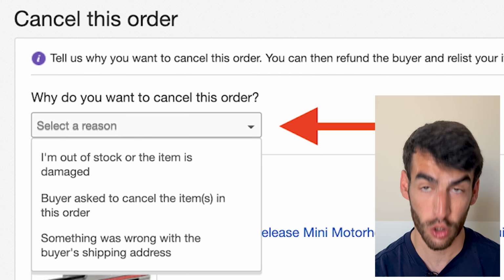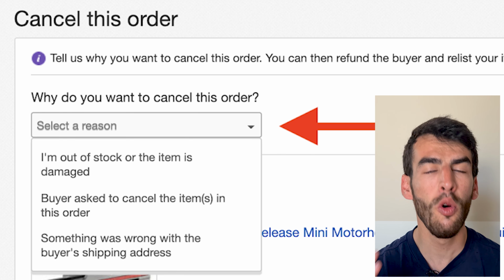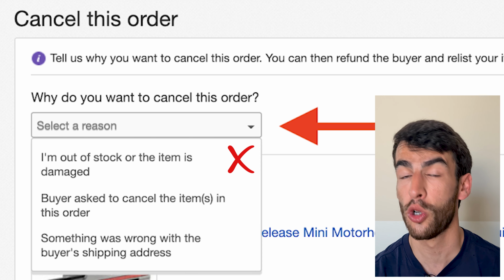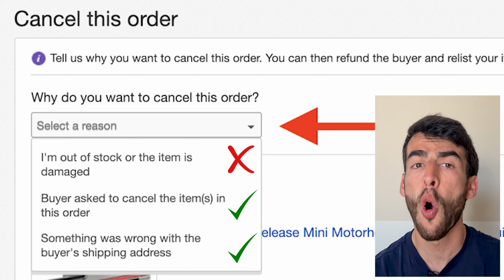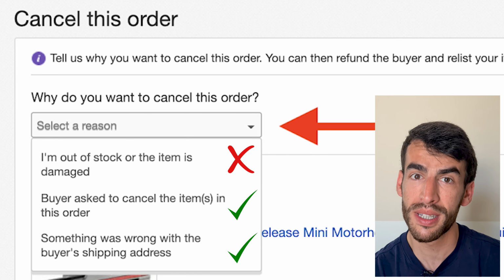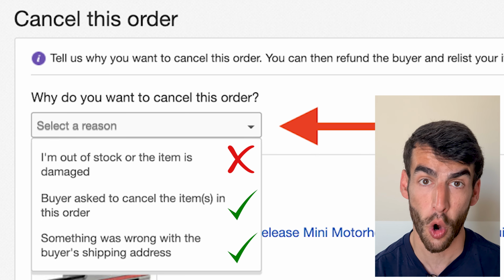So you ask the customer to open a request, and then you go to the orders page, click on cancel order from the drop-down menu, and go to the cancellation page. Here you have to choose a reason for cancelling. The option you should never select, despite being the truth itself, is out of stock or damaged. Just select one of the other 2 options: buyer asked to cancel or issue with buyer's shipping address. Yes, that is not the real situation, but this way your seller performance level will be unaffected. But never ever select out of stock or damaged.